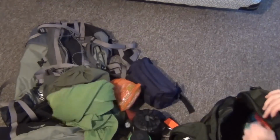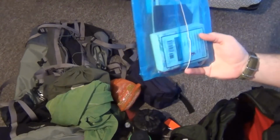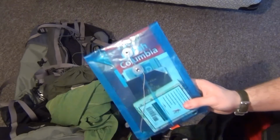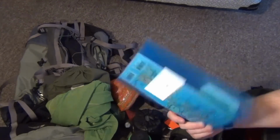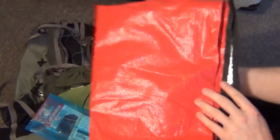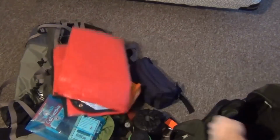So I think I've added some of these things actually since I made the Bugout bag video. This is, you know, survival manual, map of my area, old passport, and some cash. This is a space blanket, heavy duty with grommets on it, so it can be used as a tarp.